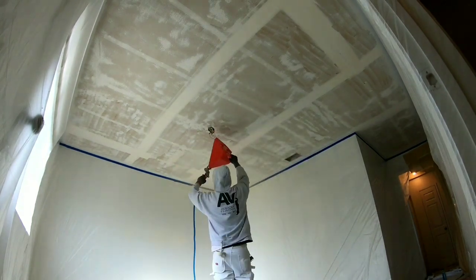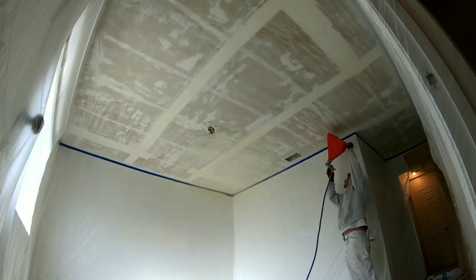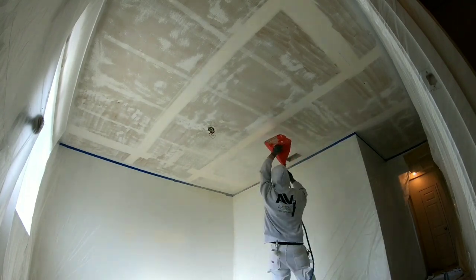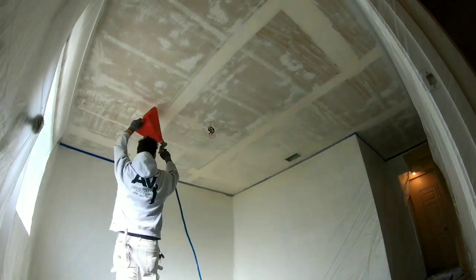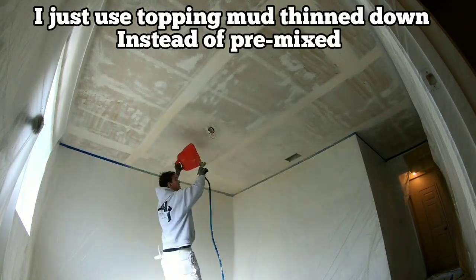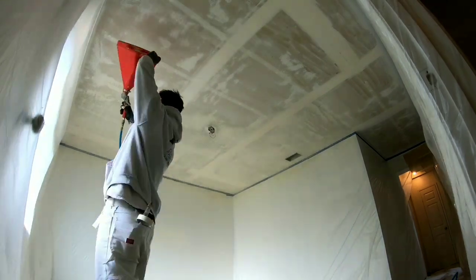And like I said, I don't do a lot of texturing. This is like a medium knockdown type of texture. So I mix my topping mud kind of thin. Now they have stuff like, it's called Ready Tex. It's already ready to be put into the hopper and shoot.